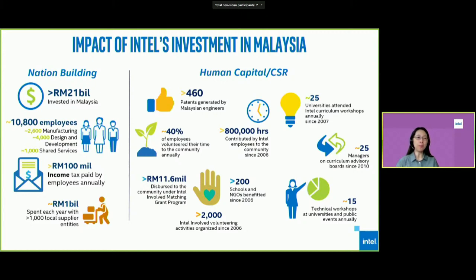These are all employment opportunities. And some numbers here. If you really want to count the amount of income tax paid just from Intel employees, it amounts to more than 100 million. It also supports the local supplier ecosystem, where more than 1 billion is being spent on local suppliers. And we're not talking about one or two, we're talking about more than 1,000.